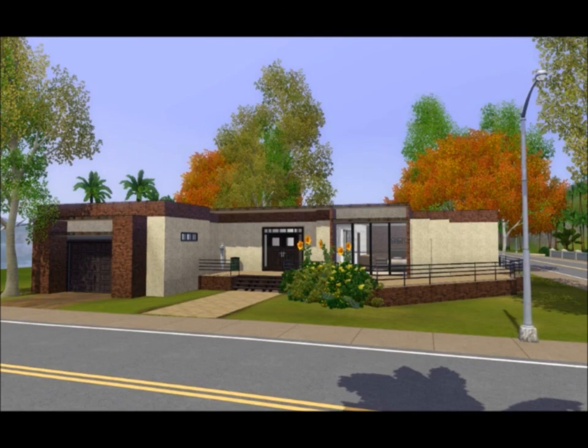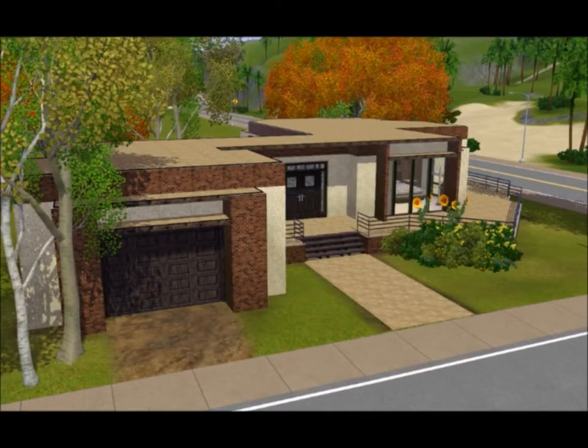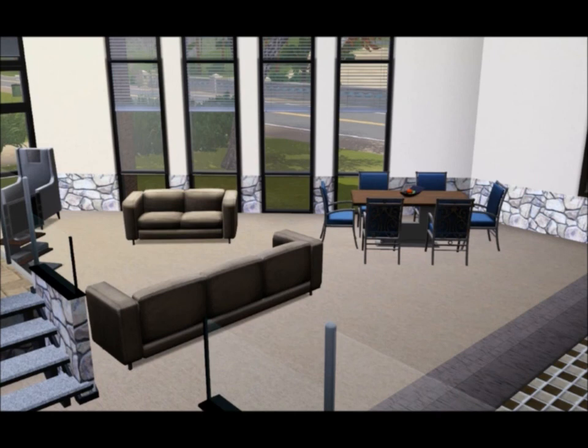So yeah, I hope you liked this build. It really was quite fun for me to build because I haven't done modern in a while, and I've been kind of limiting the way I've been building a lot. I probably should do something suburban or kind of traditional, or perhaps a castle one day.